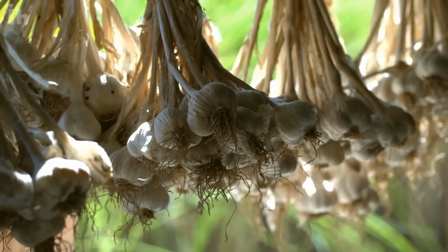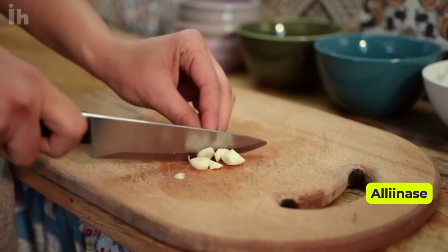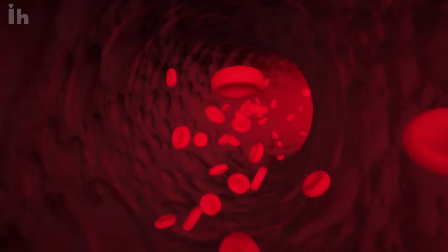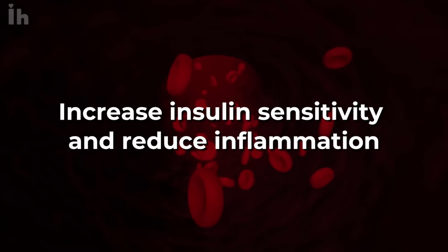7. Garlic. Garlic's effects on blood sugar come primarily from allicin and its derivatives. When garlic is crushed or chopped, an enzyme called alliinase converts alliin to allicin. This process takes about 10 minutes at room temperature. Allicin then breaks down into various sulfur compounds that increase insulin sensitivity and reduce inflammation.